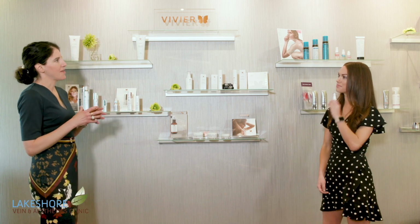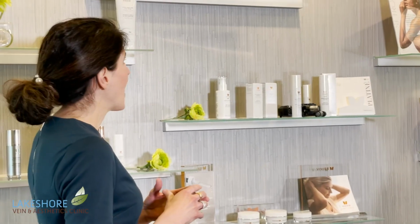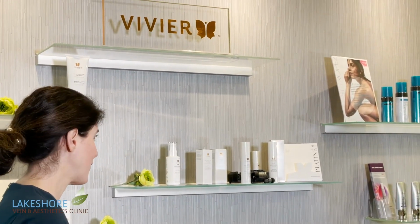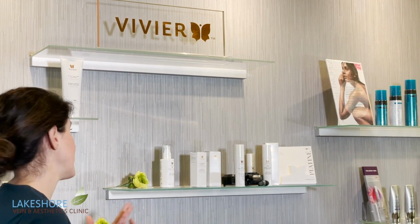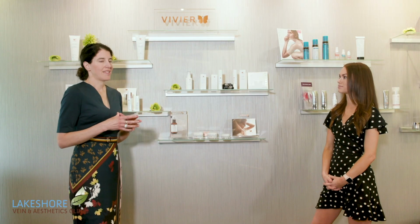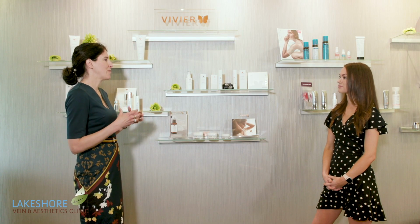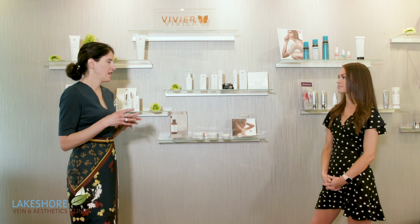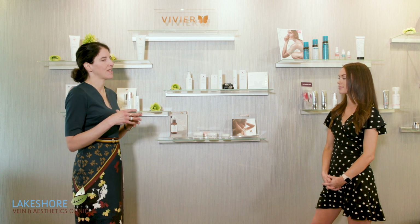So we carry 2 brands in general in our clinic. We have Vivier, which is Canadian, and that's one of the big reasons we like it. We want to support Canadian products, and it's excellent as well. That's amazing. Yeah, and then we have Skin Medica, which is another great brand of skincare. It's had a lot of scientific development behind it. It's good quality as well.